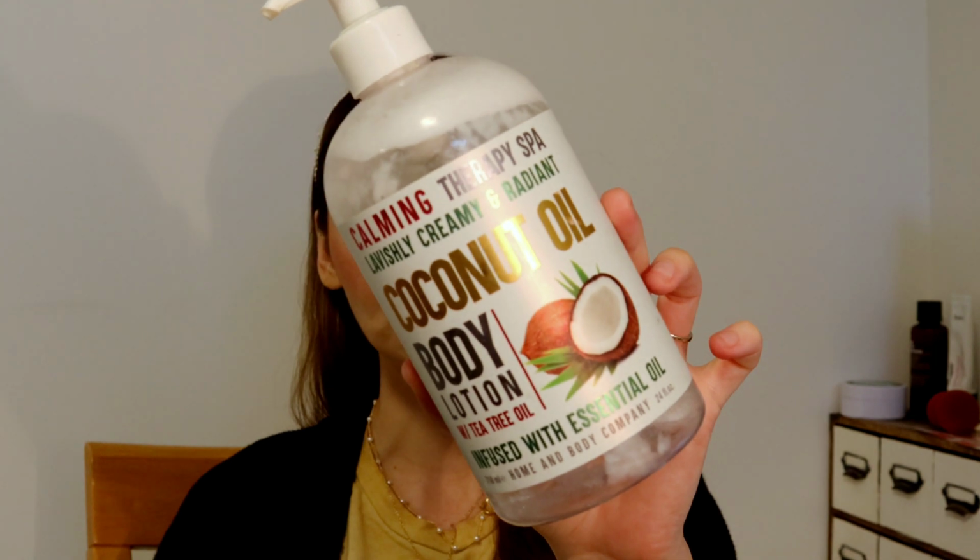I'm going to start with the biggest things that I have in there that are just really sticking out. The first one is this body lotion, and this one is from a company called Home and Body Company. Now, if you are allergic to essential oils, I'm not going to suggest this for you, but if you're not, this was amazing for the body specifically.